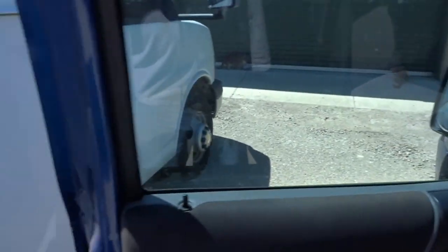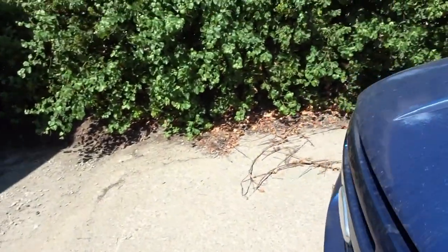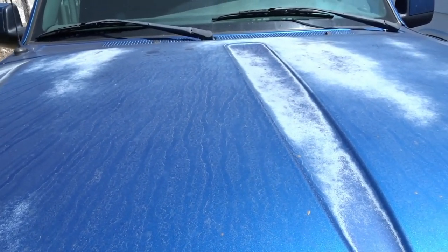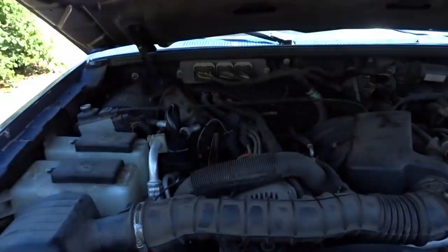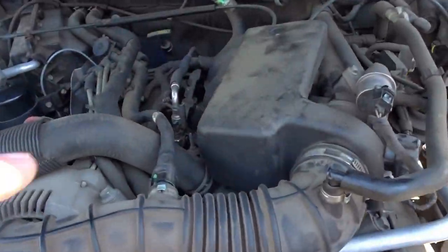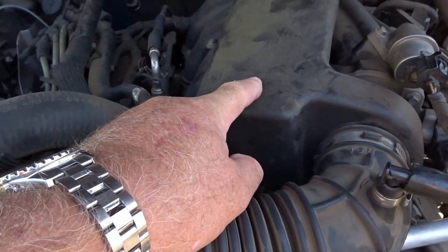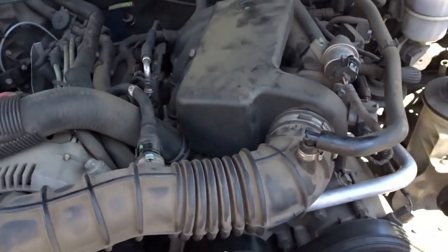So here's the issue that I had. The blue work truck parks here during the week. You'll see it in some of the videos, but generally it's just at the shop. So some critters had gotten in underneath this cover as it was parked here outside, and underneath here is the coolant temperature sensor.